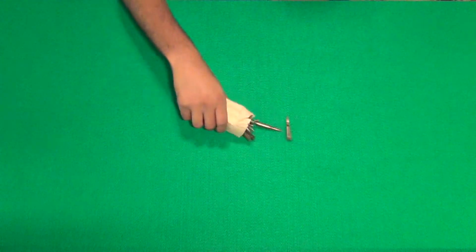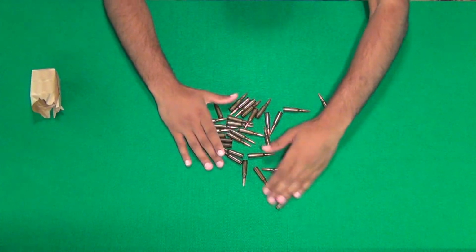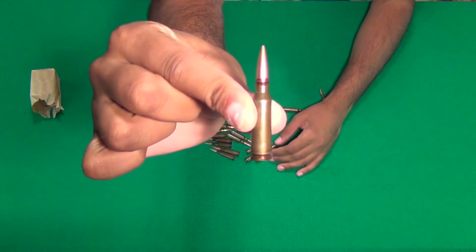Guys, what's up? V8 Mark here, and today we're going to be taking a look at something a little bit more odd. It's an odd kind of caliber that you don't really see stateside. The common rifle calibers that you see are 22, 308, 223, and 7.62 by 39. But what I have here today is, hopefully you'll be able to figure that out. That is the 5.45 by 39 caliber.